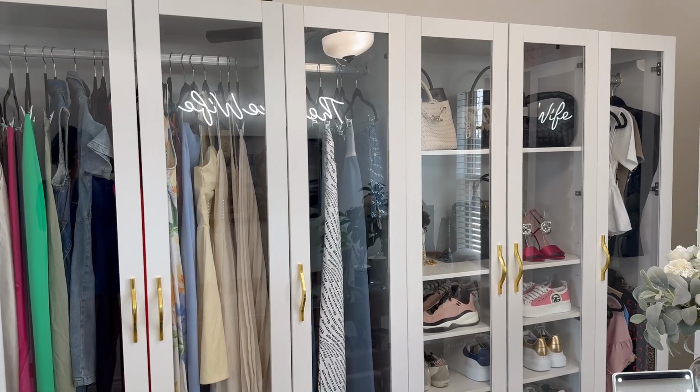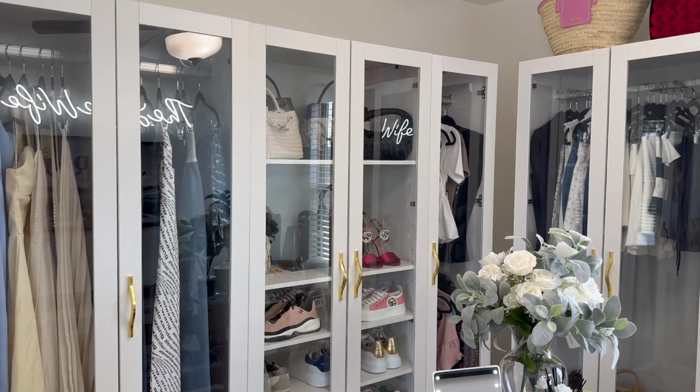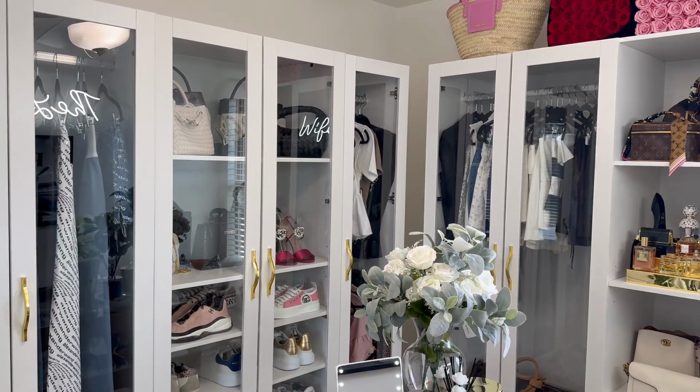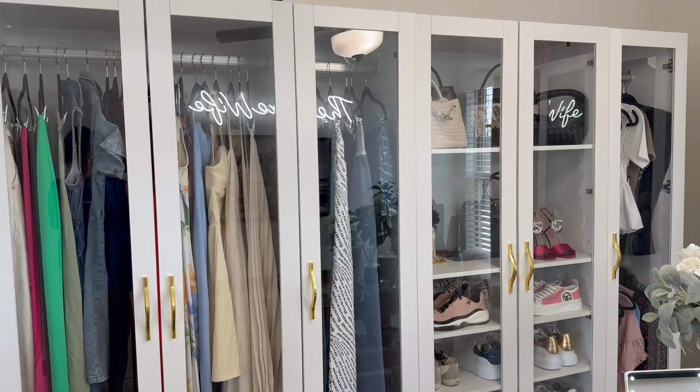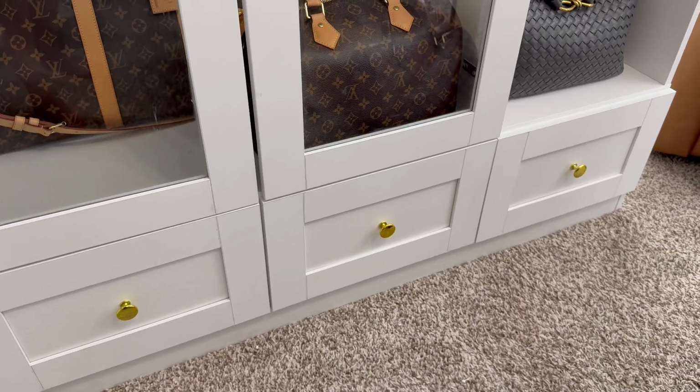This 6-door glass unit is so gorgeous, okay? And when I designed this closet and what I wanted for the space, I said I wanted something to fill the full wall, and it did just that. It comes exactly with everything that you see, okay? It comes with all of the glass doors. It also comes with the gold pulls, and the drawers at the bottom also come with the gold pulls.